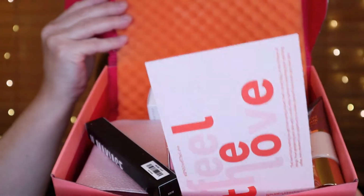So let me open up the box. Inside, the inside says, "Discover yourself," and this is what we receive. There's a card that will give the pricing and a description of what is in your box. And it says, "Will you be our Valentine?" Okay, let's dig in.